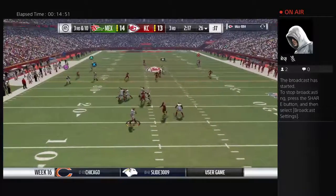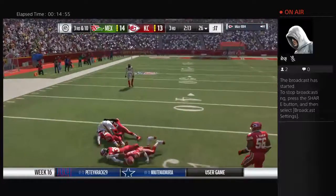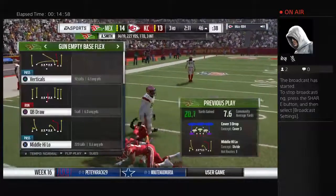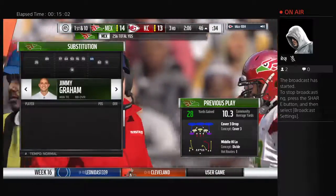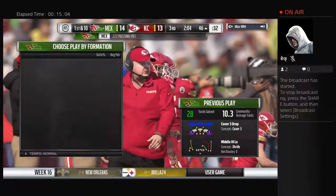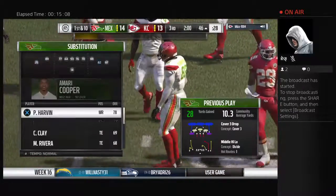Throwing is Smith. He's going to rifle one deep left side, and got his man. Complete. A really good pickup of 28 yards. Well, we know he's got the speed there. He needed the speed and the hands. A great catch. And because of that speed, you have to respect it as a defender.